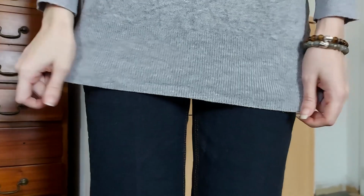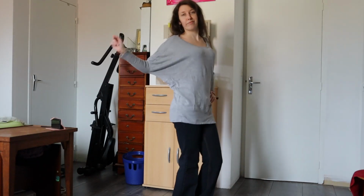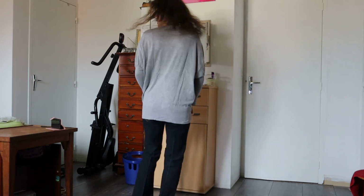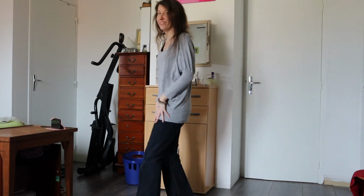Those kind of details aside, it's pretty basic. As I said, it's really comfy, but I don't remember wearing this a ton. I'm going to show you this top a little bit closer. I hardly picture myself wearing this. So I think I'm going to put this one on my Vinted too.